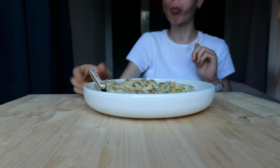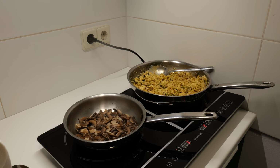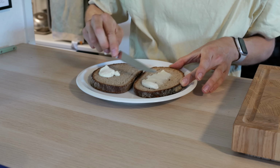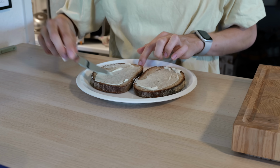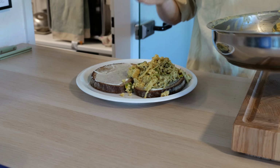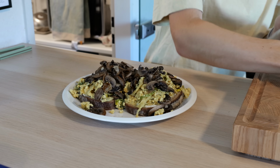Very yummy. The next morning was another chill morning, and I actually woke up very late, so I had breakfast/brunch at around 11:30, for which I made a big batch of tofu scramble with leek and more of the frozen cabbage. I also made some grilled garlicky mushrooms, which I love to do when I have some extra time on my hands. Serve these on some bread, of course, with vegan mayo, which is my favorite way to eat tofu scramble, with some extra black pepper on top.